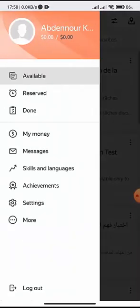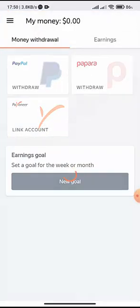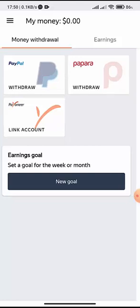Here you're seeing that I have 0. I'm gonna check on my money. There's 0. Money withdraw options are PayPal, and this Papara. I don't know what it is, guys. And there is Payoneer. I can link my account here, and I think this is a good way to withdraw your money.